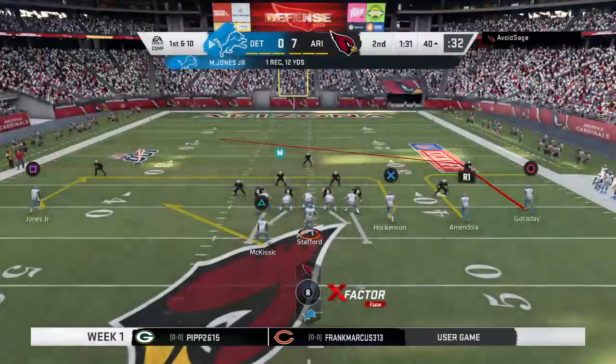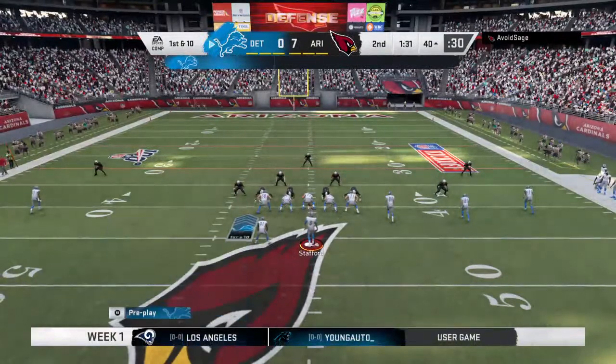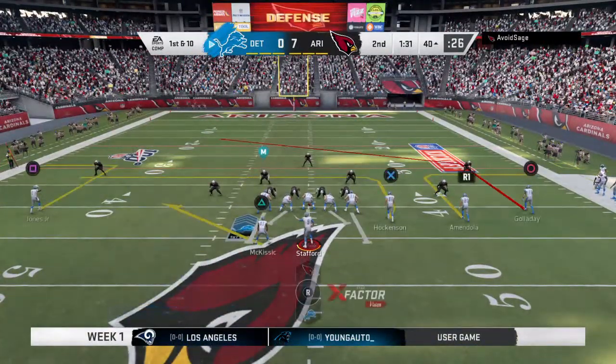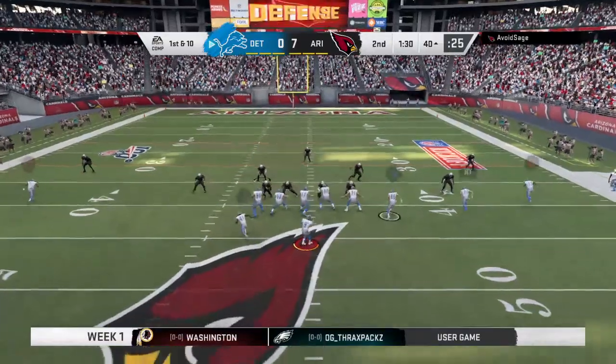180. Check, 59. 53. Ready. Mike, check, 59. I'm coming up.